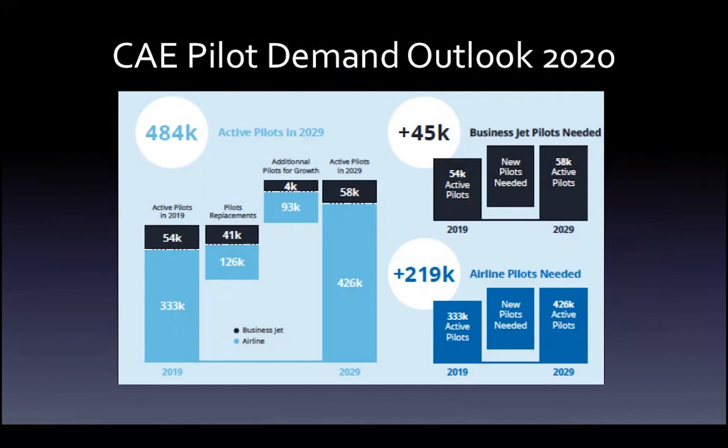By 2029, they forecast 484,000 active pilots worldwide, which will require an additional 45,000 business jet pilots and 219,000 airline pilots. This need takes into account both industry growth as well as replacing a large number of retiring pilots who are forced to retire at age 65. So we don't foresee that stopping.